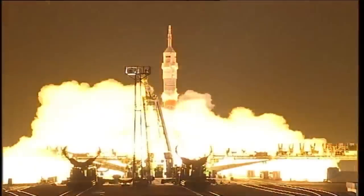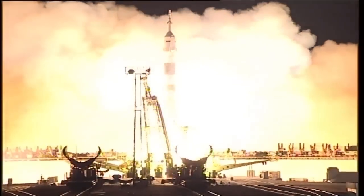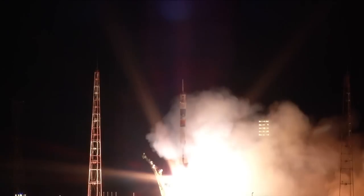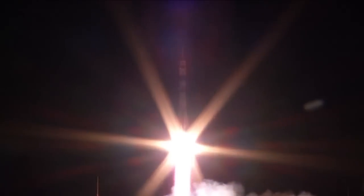Ramping up. Light speed. Engines at maximum thrust. And liftoff. A year in space starts now. Kelly, Kornienko, and Padalka on their way towards the International Space Station. Thrusters are in the elevated mode. Copy, everything is fine on board.